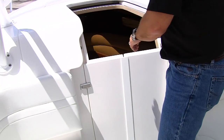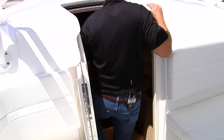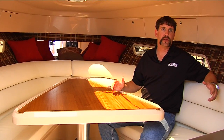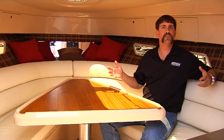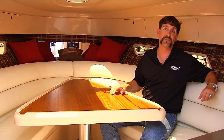We've made some very significant changes down below in the cabin. Let's go take a look. If you remember, in the 370 Cuddy there wasn't a lot of headroom down below. You really couldn't stand. But because of the new shear line, it gave us a lot more freeboard, and it gave us over 6'2" headroom. And that made a huge difference down below.